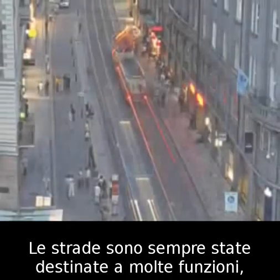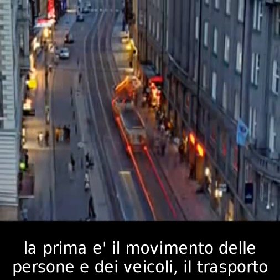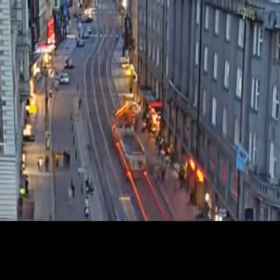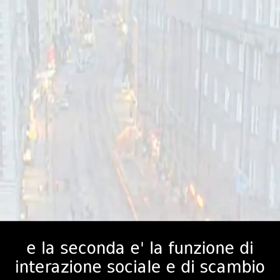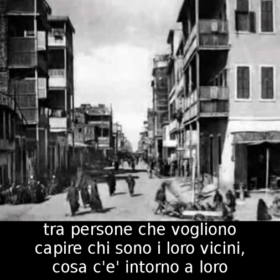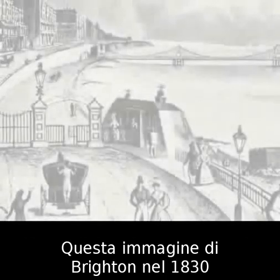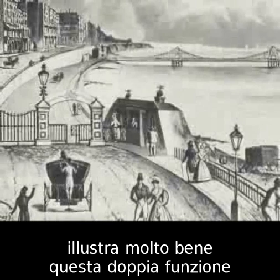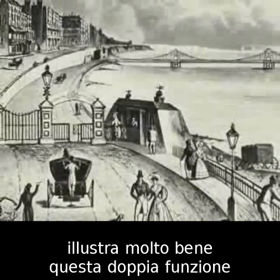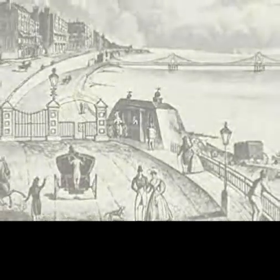Streets have always had to serve a number of functions, but two in particular. The first is the movement of people and vehicles, the transport function, and the second is the social interaction, the exchange functions, people understanding who their neighbours are, what's around them, ability to trade, to exchange information and goods. And this image from Brighton in about 1830 illustrates those twin functions very well, both the movement and the interaction.